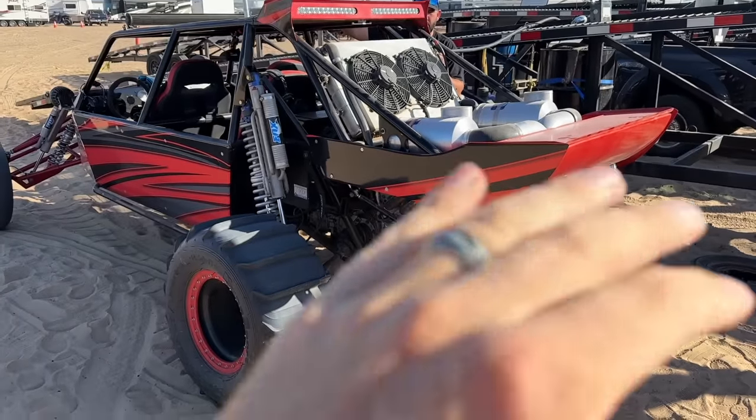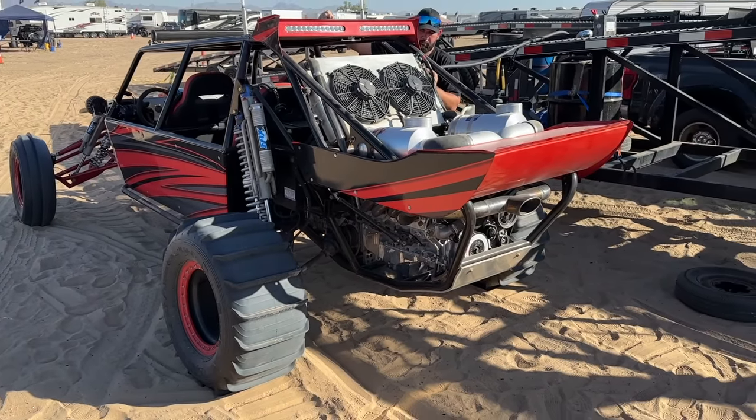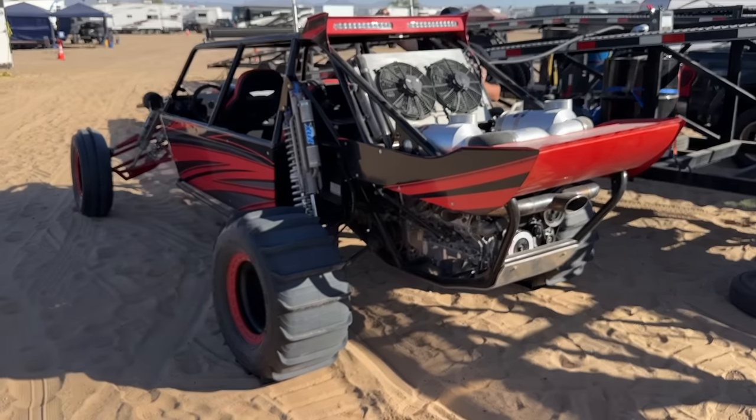All right, guys, last night we had so much fun with the sand rail, but we couldn't really get any good videos, so we didn't hurt it or anything. Everything's still running perfect. Did a lot of fat wheelies, just enjoyed the hell out of it. So we're pumping some E85 in it right now. We're gonna go have a hell of a rip today.